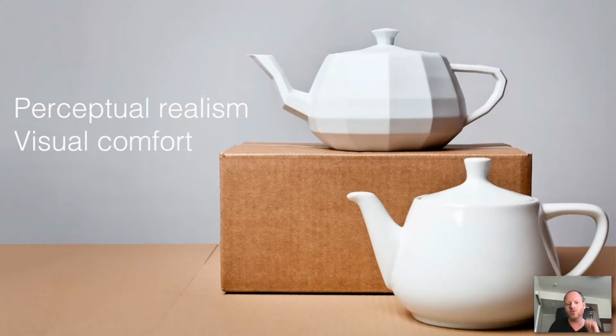Perceptual realism includes aspects like your eyes accommodating at different depths, chromatic aberrations, and many, many other aspects, the color matching, the high dynamic range, and other aspects that are maybe not quite as important for photorealism in computer graphics. So you can think about something like a visual Turing test for displays that we need to pass.